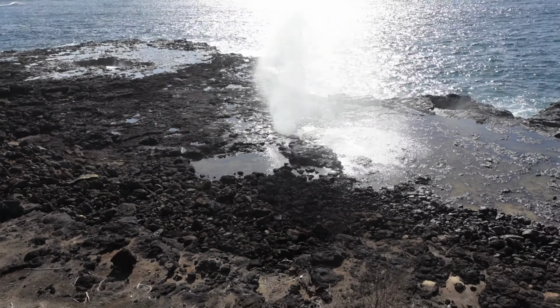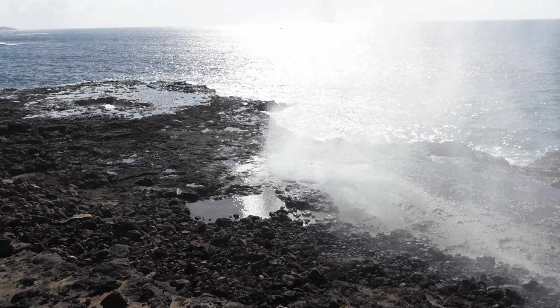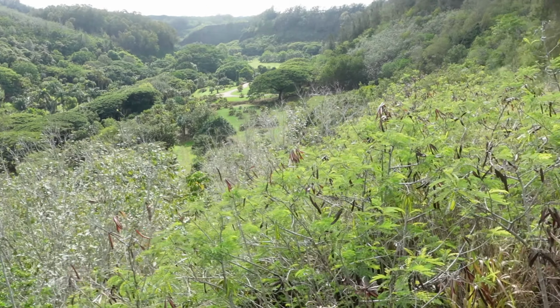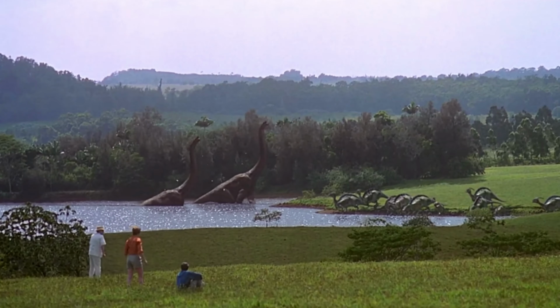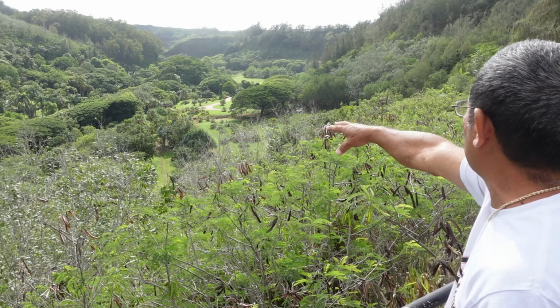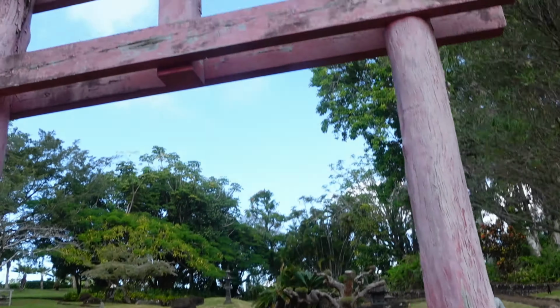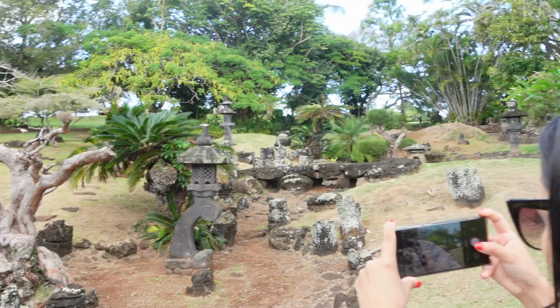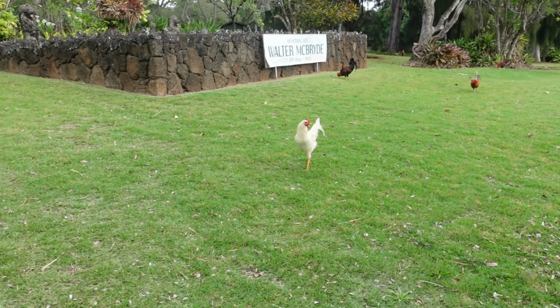Geysers. Kauai is a beautiful island, bro. Beautiful. You just say Jurassic Park? Yeah. It is Jurassic Park right there. They made all the dinosaurs there. These trees, they all laid eggs. The dinosaurs used to walk around all here. It's nice, man. It's a little temple you're seeing? Yeah. Really pretty. I like Kauai. Look at this long leg chicken.